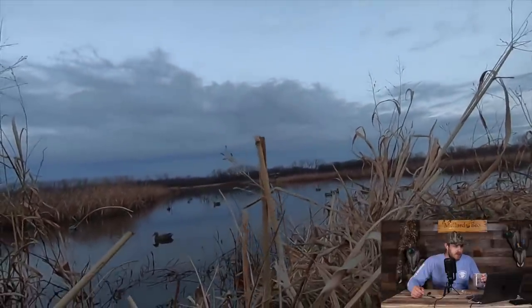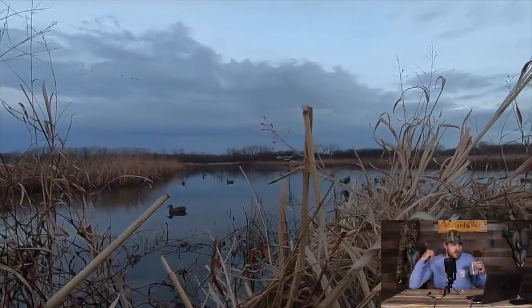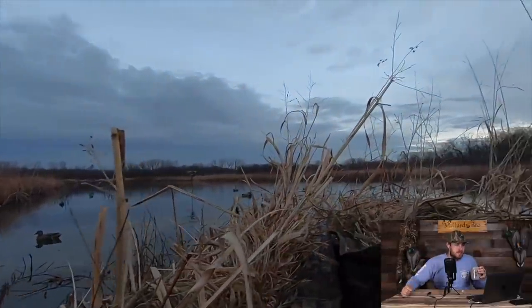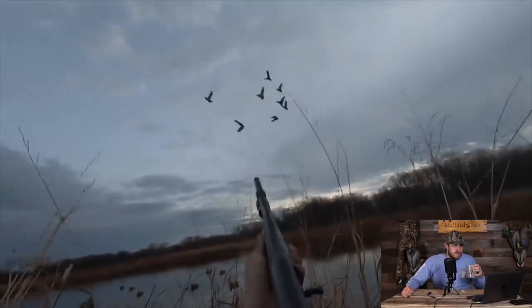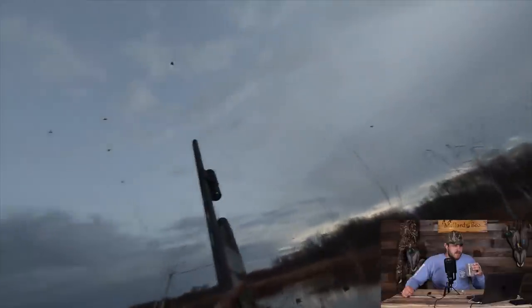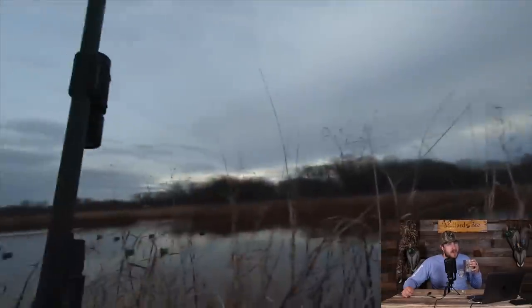Yeah, there really wasn't much wind that day. I didn't call at them, and I was just using my motion ducks spreader and just putting motion into the decoys. That was fast and at an awkward angle. But those birds were like at 10, 15 yards.